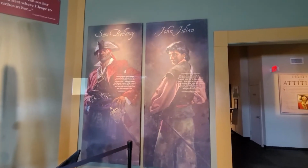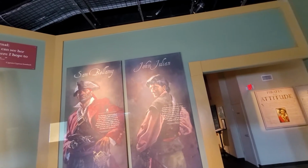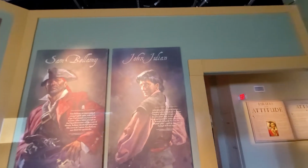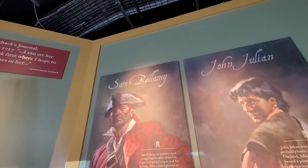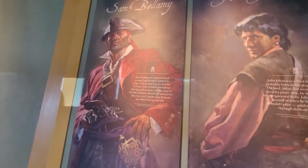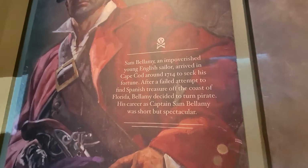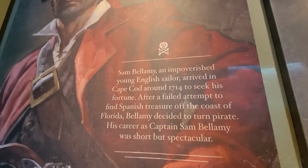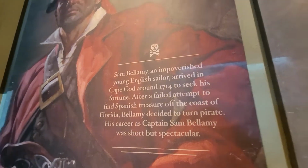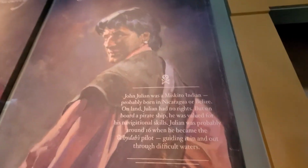Okay, so we are in the entrance of the Whydah Museum. These individuals have been traced down to be actual individuals. And there's the captain there. There's Bellamy. Get in there far enough on it for his little story. We're waiting for the introduction video to restart over.